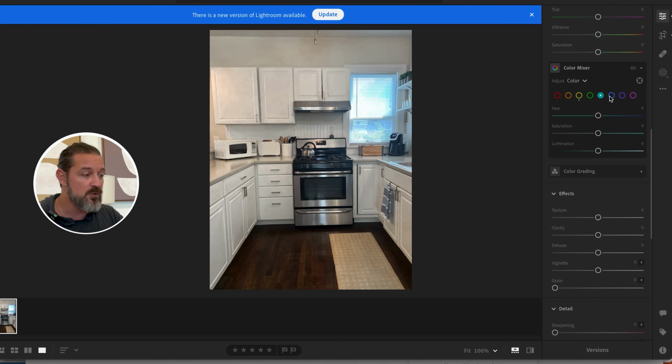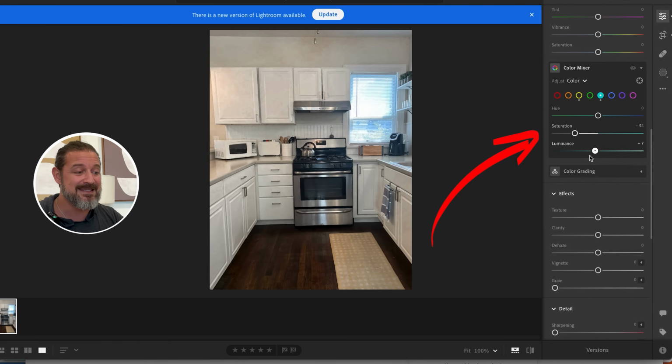I can do the same thing with the blues that are here. I can play with the saturation, make sure this is the correct one. This one seems about right. I can pull the saturation down and the luminance up, and I can balance that out here too. Of course, the window's blowing out, so you can play with this and actually mask out the window so the window doesn't get too bright. We're trying to affect the interior of the space.